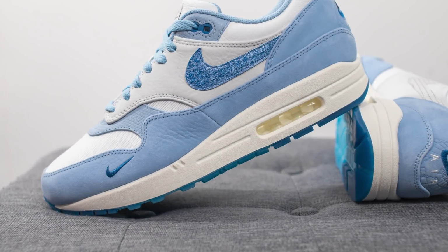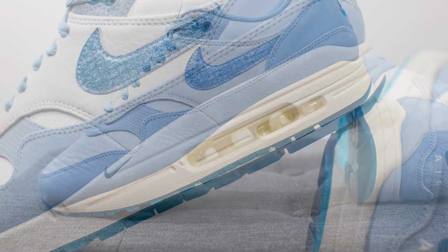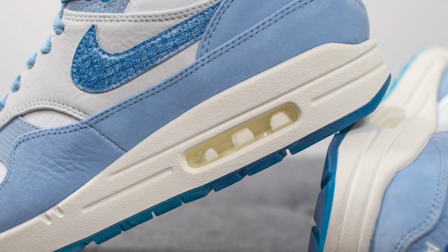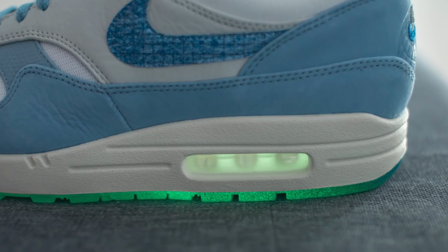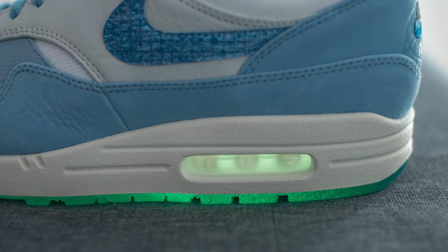The midsole is painted in this sail or off-white colored finish, and underneath the heel we have this cutout, which reveals the air sole unit that's found within the midsole for cushioning. But fun fact, the air unit itself is actually glow in the dark, which is a nice added touch.